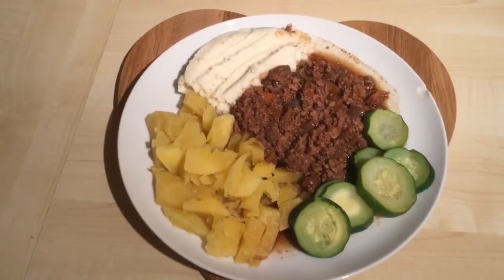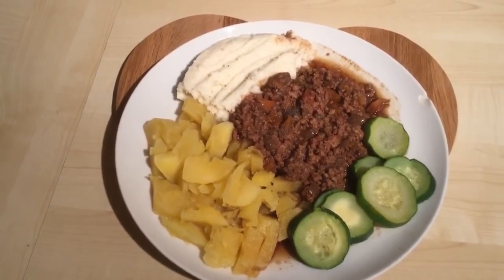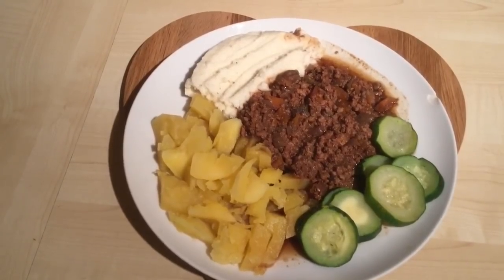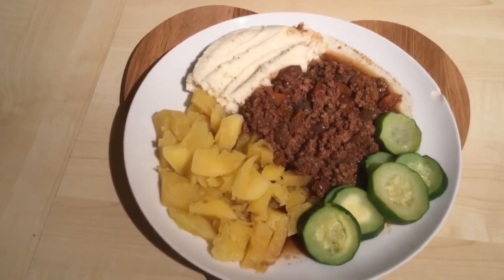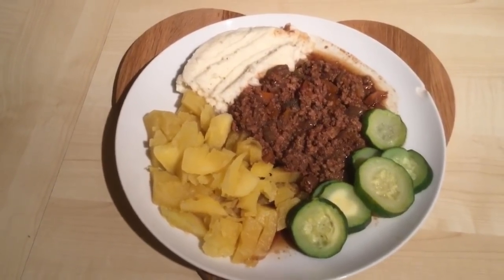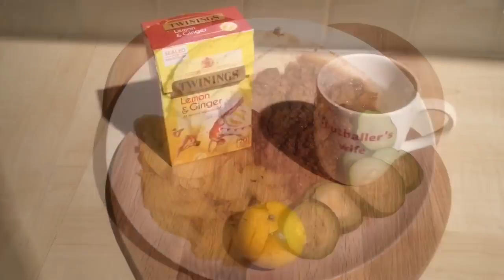So this is tonight's dinner, super SP. So obviously the courgette, swede, cauliflower, and then the stuff that's in with the mince, so the mushrooms, onions, celery, carrots are all speed, and then obviously the 5% mince is my protein. I'll jump on later and show you what I'm having for my supper.